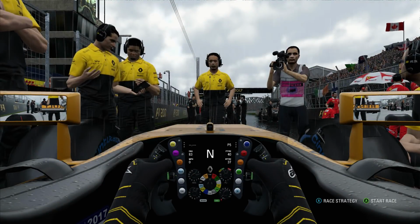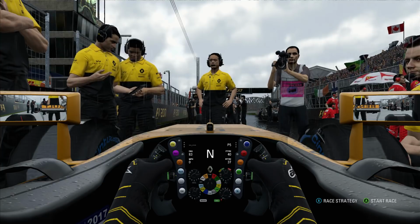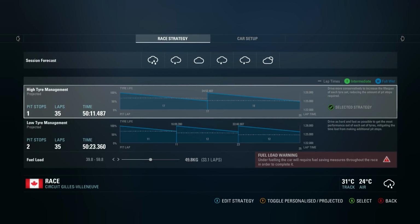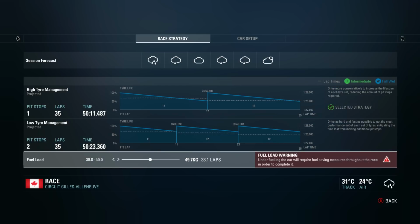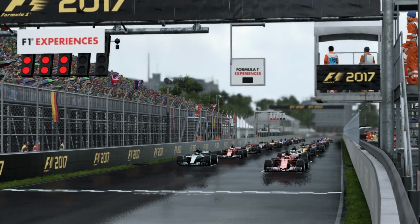So here we are for today's race, the Canadian Grand Prix, and like I've said, it is very, very wet out on circuit here today. The rain is going from full wet to intermediates to dry to intermediates to dry again. So it's going to be a bit tricky to try and get that race strategy right. But for now, we will be sticking with the full wet tyres. Let's get today's race underway as the lights are starting to come on.